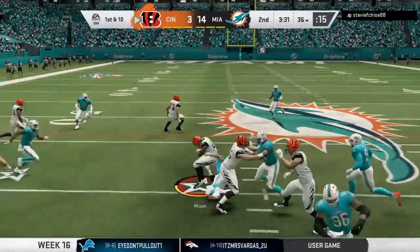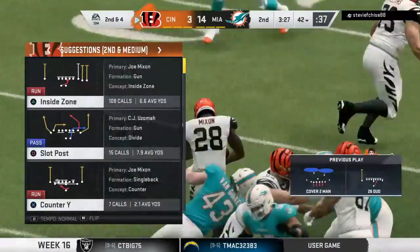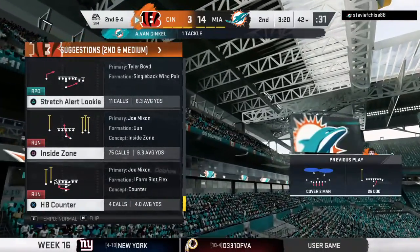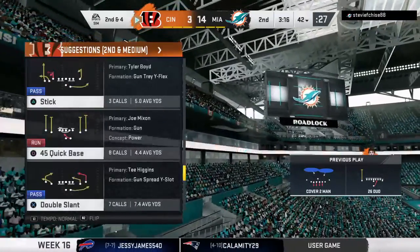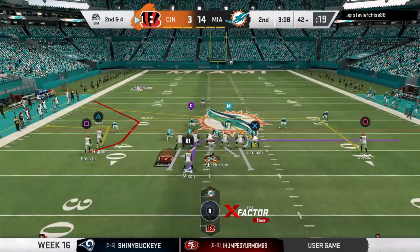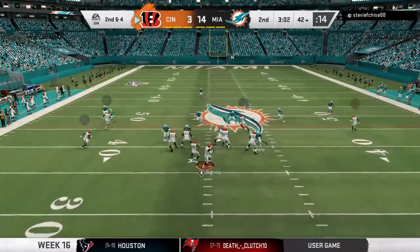Now Joe Mixon. And he puts his head down and gets up to the 42 for a gain of about 6. Even though they gave up more than they wanted to on that play, it actually illustrates how well they bottled him up throughout the game because that was his longest run of this contest. The last run got 6, now second and 4.